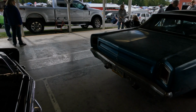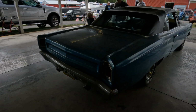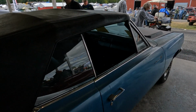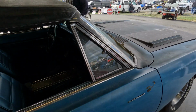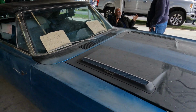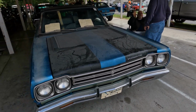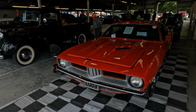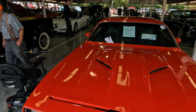Check out this, it's a Plymouth Roadrunner here. The inside of the Roadrunner. Looks like they're asking 69,000 for this Roadrunner here. And here's a CUDA, a 73 CUDA for 54,900.